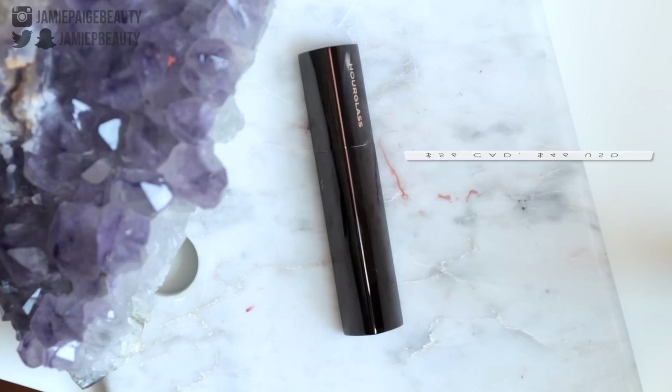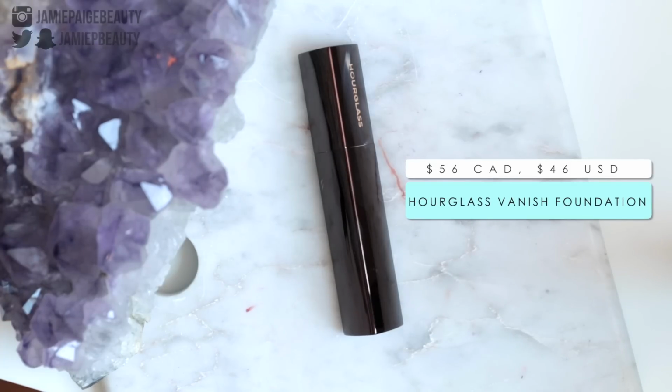So first, let's talk about the Hourglass Vanish Foundation. Now, this foundation is probably one of my favorite foundations for when I'm going out or when I need to know that my foundation is gonna look amazing in photos or for an event. This is the foundation that I go to.